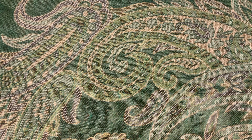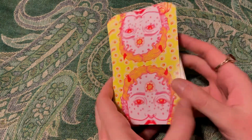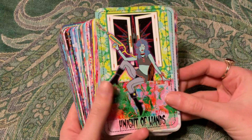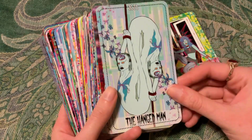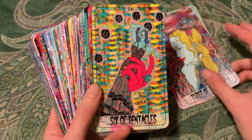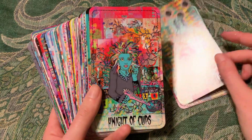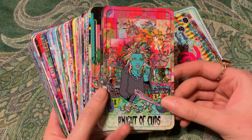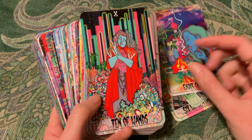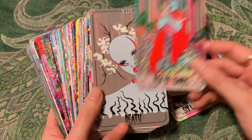Next up is the Star Power Tarot, and this is by Charlie Quintero of sixsadgirls.com, which I love the name of. This deck is just so vibrant and alive. It's punk rock, it's queer, it's unapologetic. The images are so psychedelic and entrancing. There's a really playful energy to this, but also a lot of shadow and a lot of nuance as well.